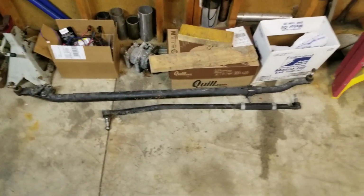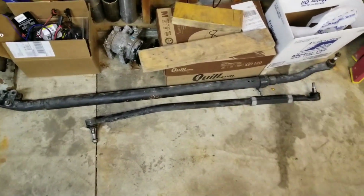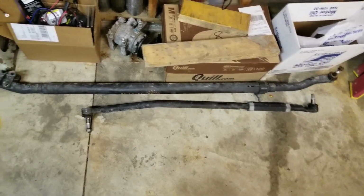And there's the old stuff right there, two bars. And you can see that stock drag link is almost flat, straight. That's crazy. So this one's made for lifts and all that.